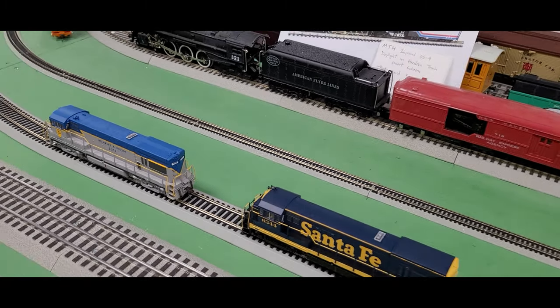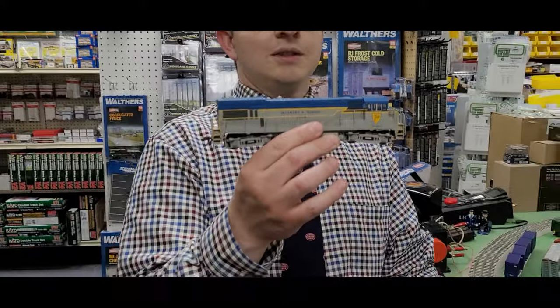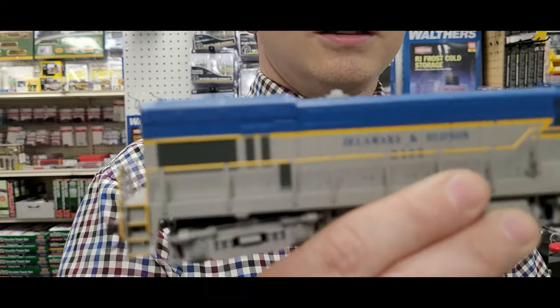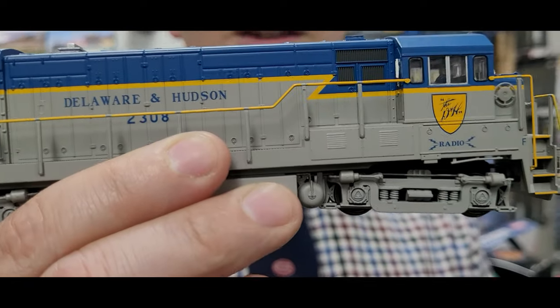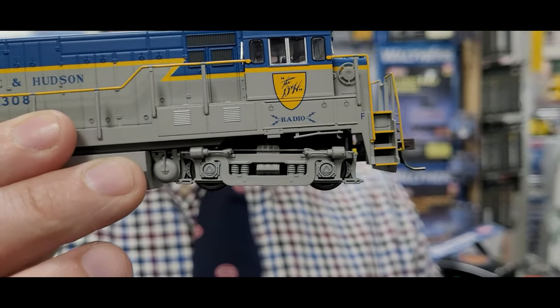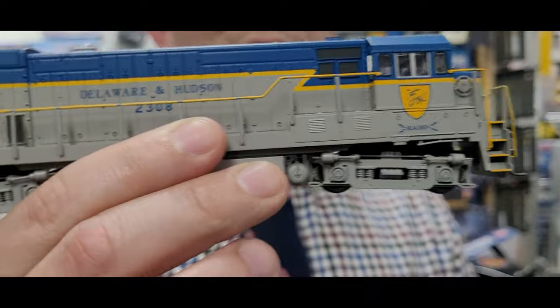I mean, just the amount of detailing that all these companies are going for to make each one of these engines different or unique has really surpassed the old days where they just did a stock thing, put a bunch of road names and numbers on it, and sent it out. So we got a lot of great detailing happening here. Every single one of these engines does come with ESU sound. Maybe not the most detailed engine like you see on some of the really high-end locomotives, but I think these are pretty good for the money.